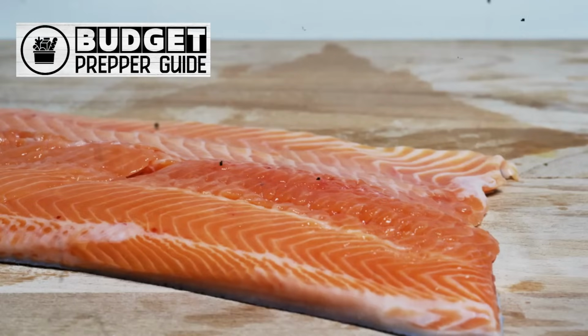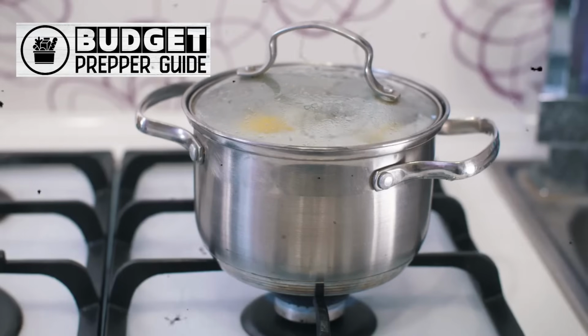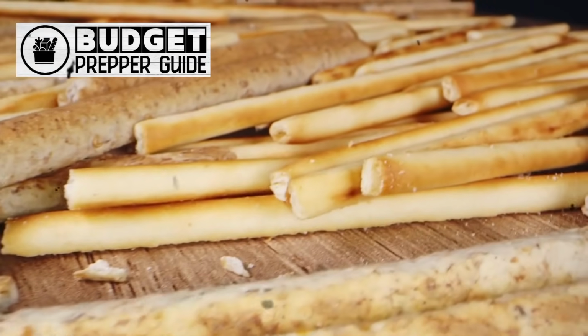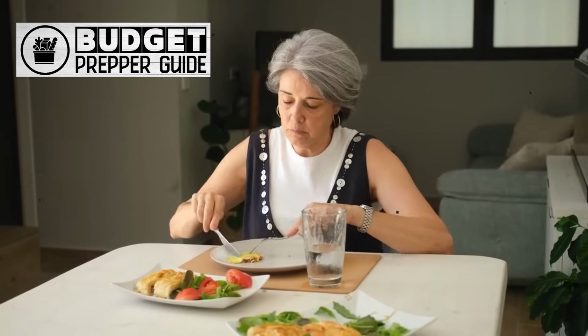And guess what? These little packs of goodness are ready to eat right out of the can or pouch. No heating, no extra ingredients. Just open, maybe add a cracker or two, and you've got yourself a meal. One of the reasons seniors trust these items is because they're low effort and highly versatile.